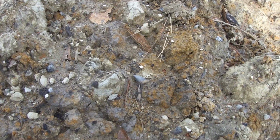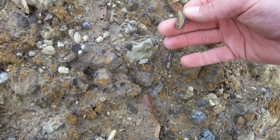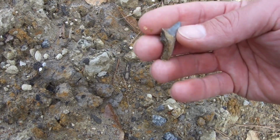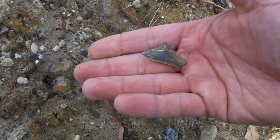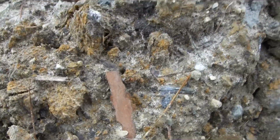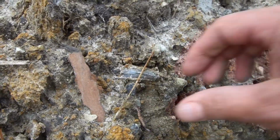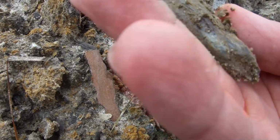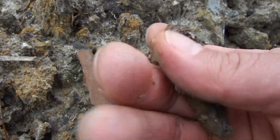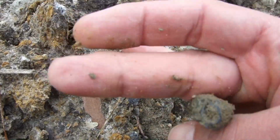There's a tip sticking out of the ground. Just busted off right there on the root. Oh well, got a lot of field left to go. And that looks interesting. I'm not really sure what it is, so let's dig it up and see. That's a piece of a horse tooth. That's what that is.